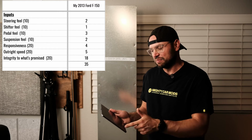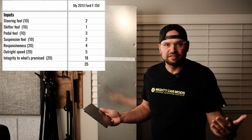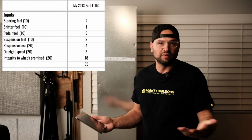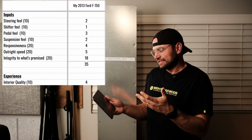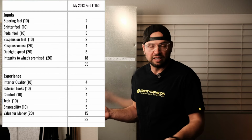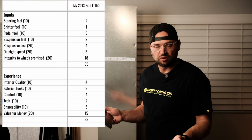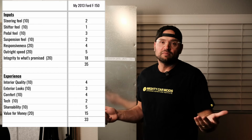The one thing that it does the best in is integrity to what's promised. Honestly, I didn't expect a truck in 2013 to drive any differently than this one does, so it's right there doing what it's supposed to be doing. As far as the experience of actually operating the truck, it's not doing a whole lot better, but it does a little bit better. Interior quality is okay, shareability is quite good because it's actually a decent sized vehicle and it can fit some people, although it's not comfortable and everyone in the back is really crammed, it is possible to share it. And the value for money is really not bad.